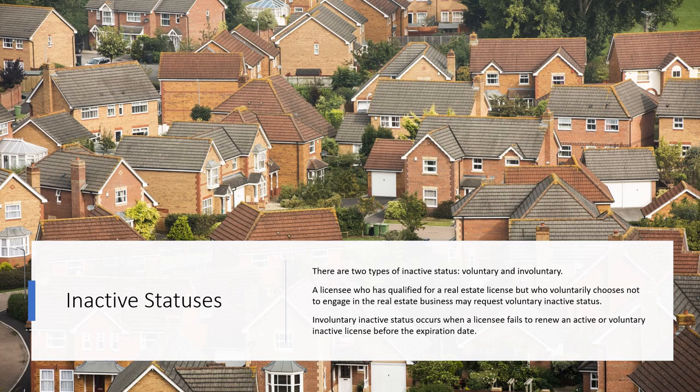A licensee who has qualified for a real estate license but who voluntarily chooses not to engage in the real estate business may request a voluntary inactive license. Involuntary inactive license status occurs when the licensee fails to renew an active or voluntarily inactive license before the expiration date.